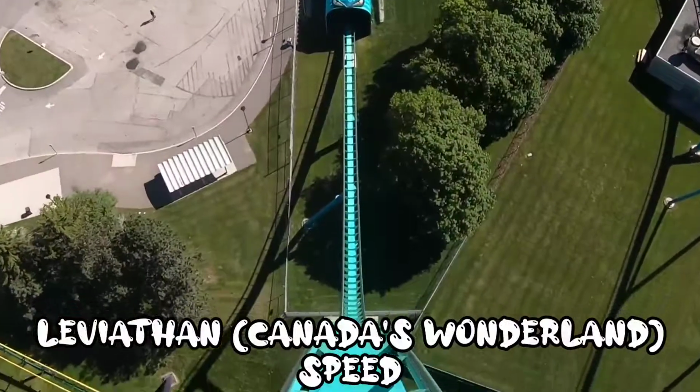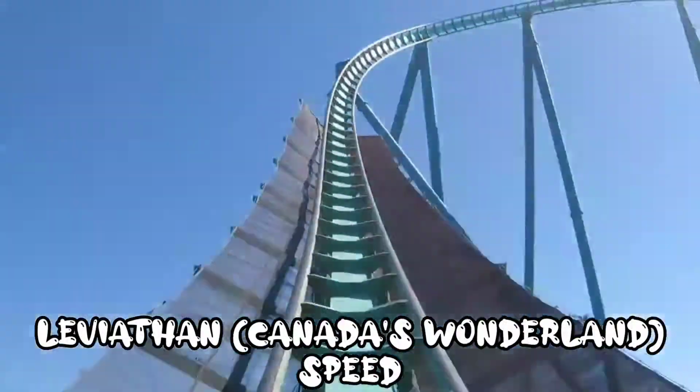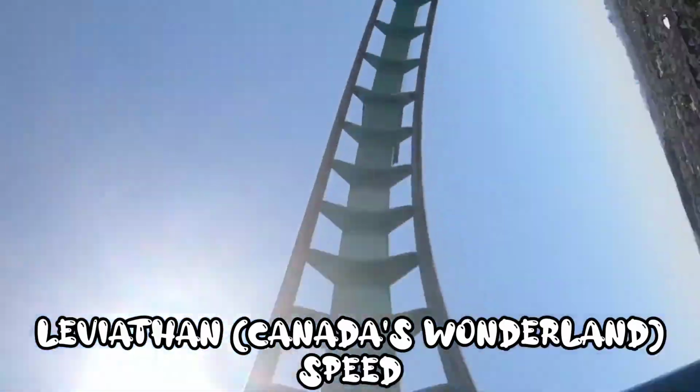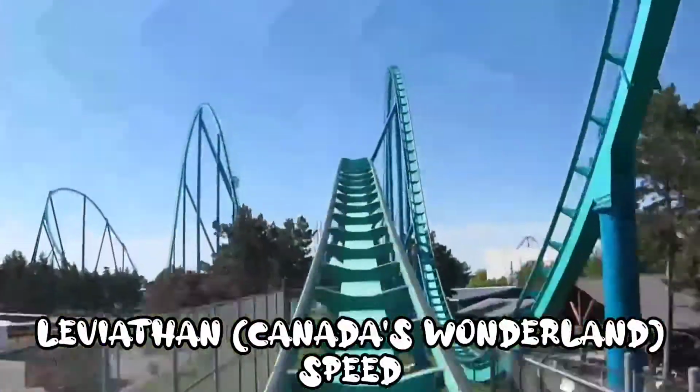Leviathan's best part is the speed. It's just so fast going over 90 miles an hour. It's an overrated coaster, but the speed is very good. That's all that's really memorable with the ride.